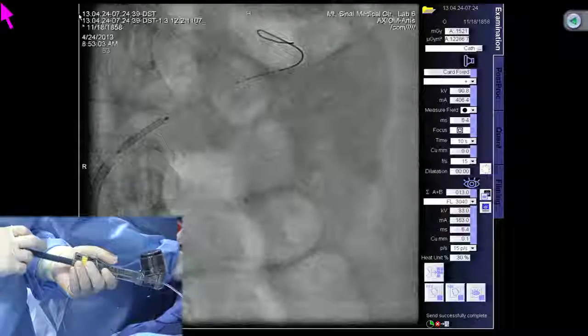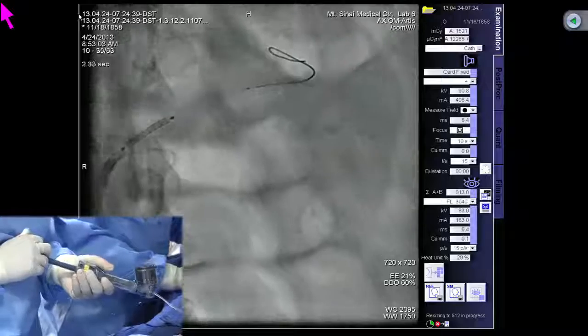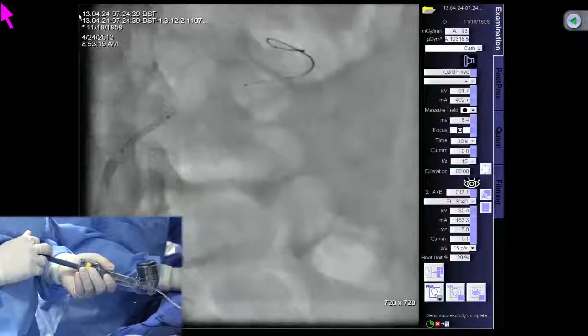I think this is pretty good, George. As you see here, we're looking at the distal aspect. I think it looks perfect. You want it a few millimeters into the aorta, and that's what you have. The lower border of the renal artery. Yeah, you can see the lower border of the renal artery is very favorable. Okay, actually, I'm pretty good here, George.